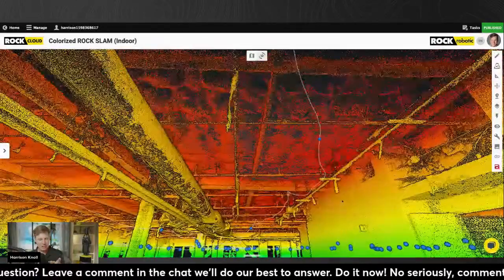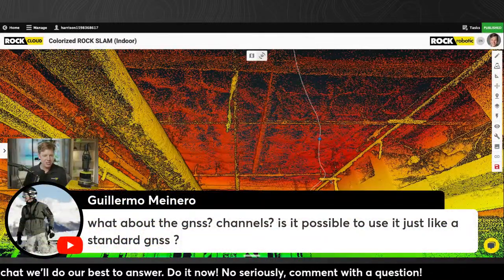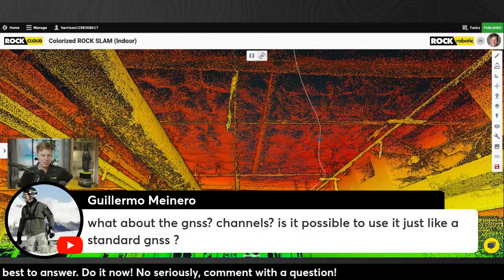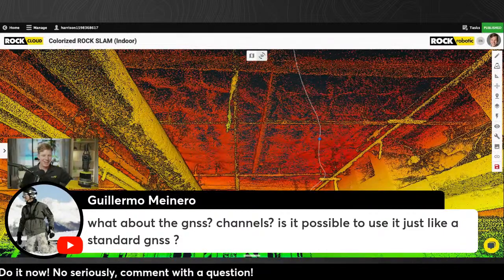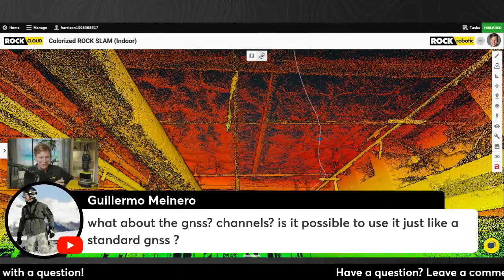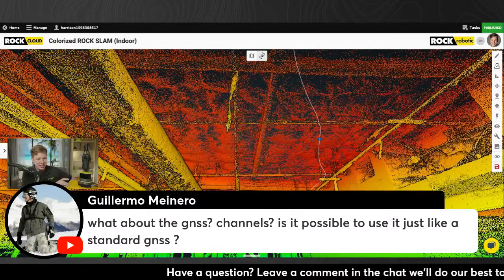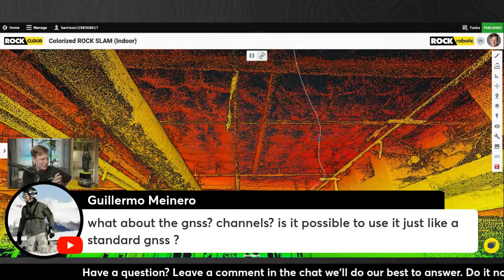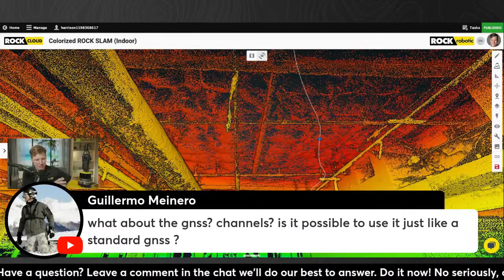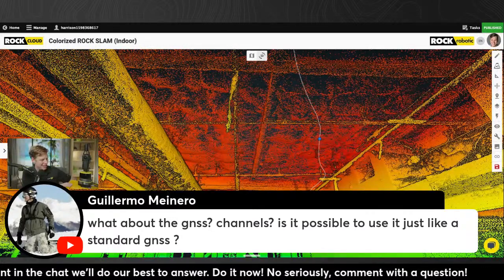Let's leave this up and then go back to Guillermo's question. What about the GNSS channels? Is it possible to use it just like a standard GNSS? I love that you said that. I'm glad I did not read that earlier, but I love that you said that. It is a triple band GNSS. It measures all the constellations. 1,408 channels on there for you RTK nerds, which I am one.